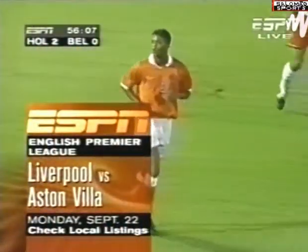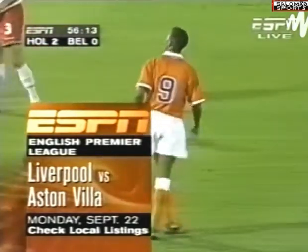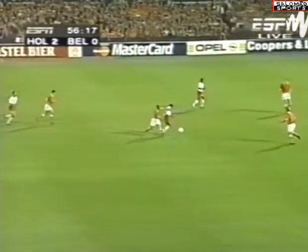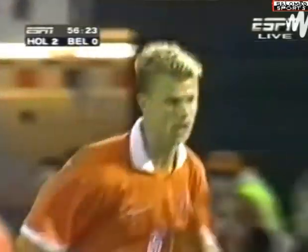English Premier League, Monday, September the 22nd. We're off to Anfield. It's Liverpool against Aston Villa. Check your local listings for times. Viewers in the United States will be able to see that game on ESPN2. International viewers will see it live. Check your local listings, though, for times.